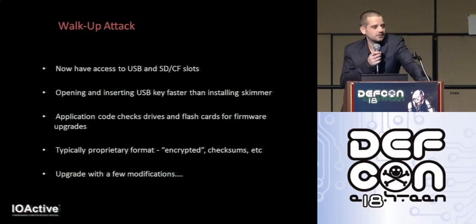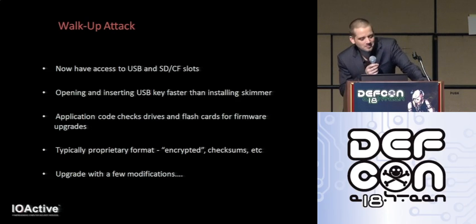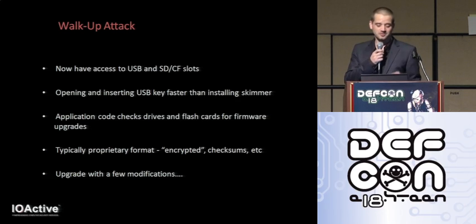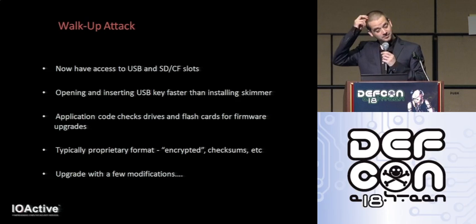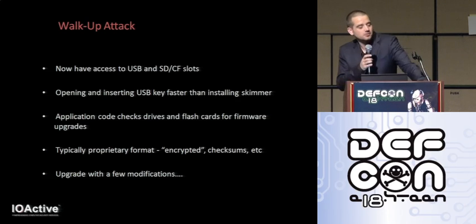But then there's also the psychological aspect of ATMs. It's considered kind of rude to look over the shoulder of someone as they're using the ATM. Unless you're, of course, a criminal, and if he was looking over my shoulder, well, he would learn a trick or two, I suppose.